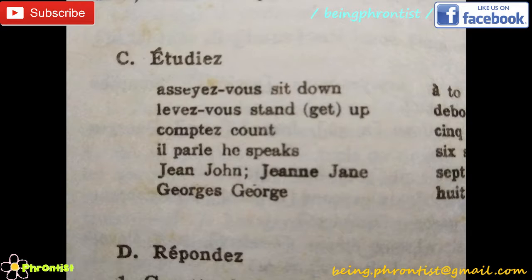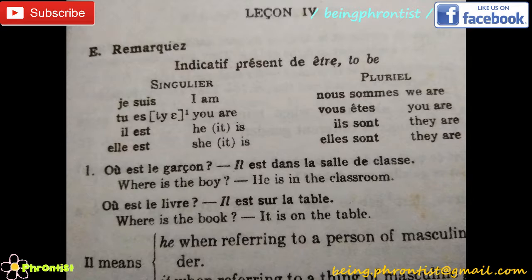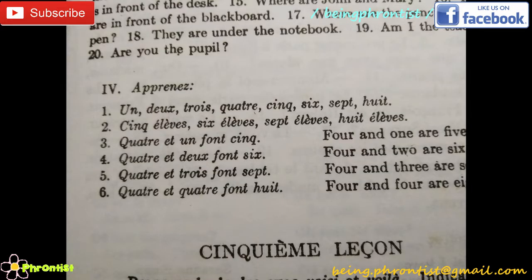Section D is Répondez, that is the question answers round. Section E is called Remarquer, which explains to you the grammar topic in detail. Lastly, section F is Devoir, which means exercise questions to practice. And finally, Apprenez, which means let's learn something extra.